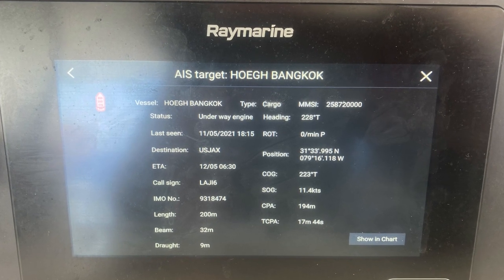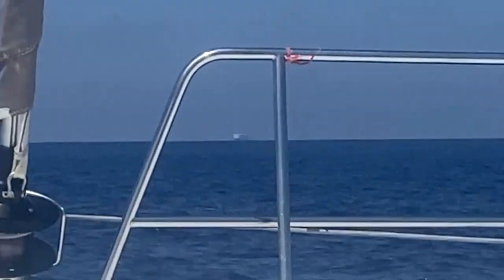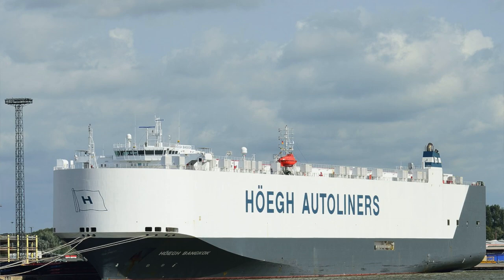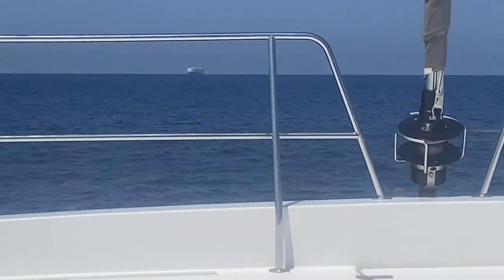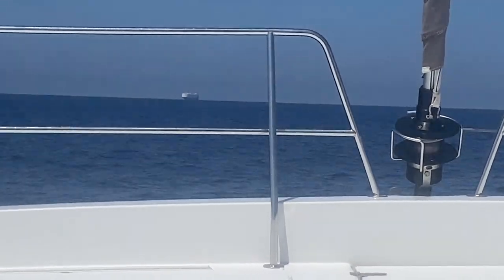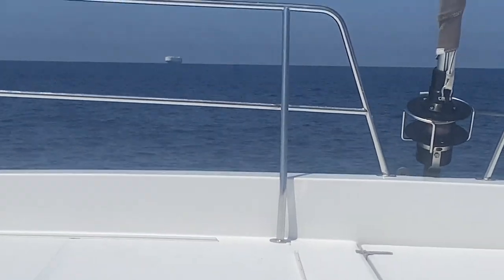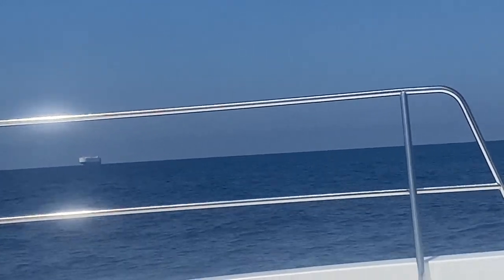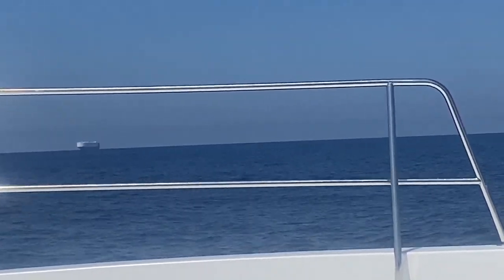So I increased my course a plus 10 and the ship is still flashing red. But I've let him know that my intention is to pass port to port. Now, one way you can tell if you're on a collision course is if the other ship's relative position stays in the same place on your boat. And as you can see, his relative position is pretty much staying right there. So I'm probably going to alter my course a bit more as we get closer. So I did another plus 10. And now you can see the ship's relative position is moving slowly to the left. So that means I will pass him aft, from behind.